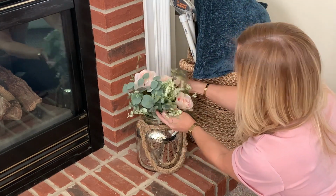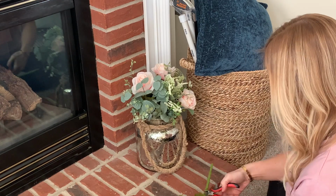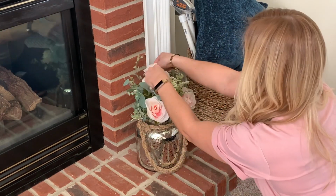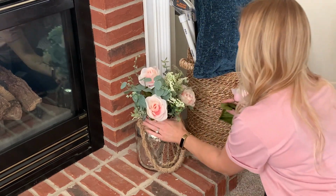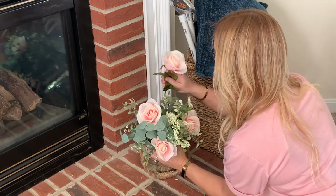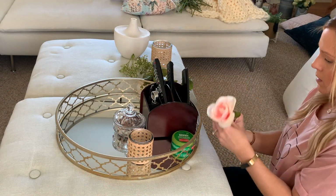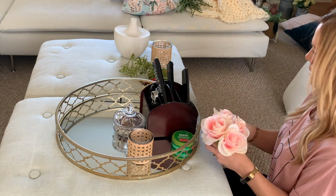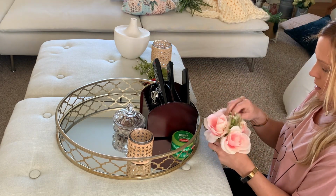I do this stuff all around my house, so that's part of the reason I decorate the way I do, is just hiding things. It's real life, people. This is how things go. We have junk everywhere. It is never fully picked up and cleaned up, even though I wish it were, but that's just life. So now I'm moving over to our coffee table.